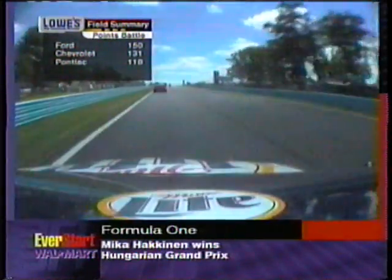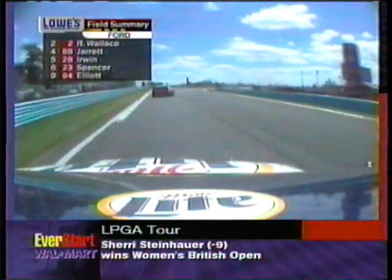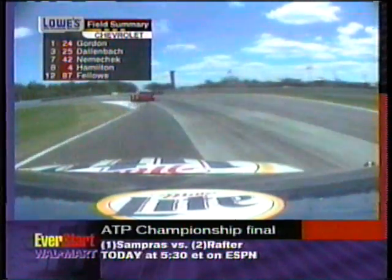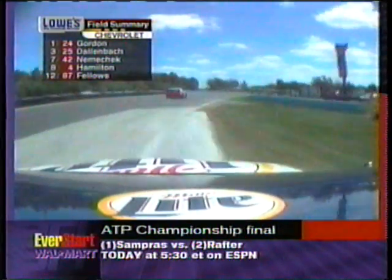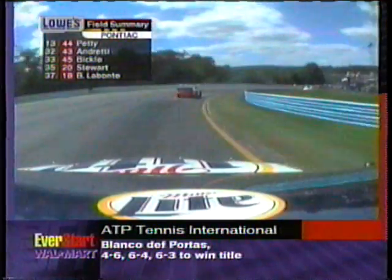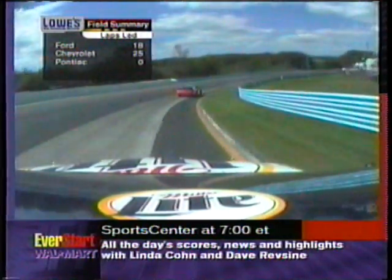Ford leading the manufacturers' points battle. And the best running Ford at the moment, Rusty Wallace. Gordon, of course, leads the Chevrolet contingent. As far as the Pontiacs are concerned, Kyle Petty, who's running back in 13th, is the best among them.